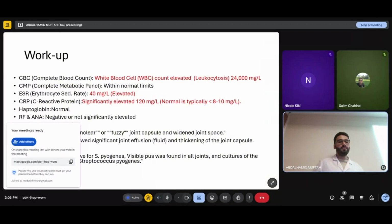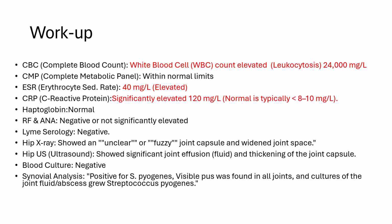Okay, the workup was like this. CBC was high, 24,000. The CMP is normal. ESR is high. CRP is high. Haptoglobin is normal. Rheumatoid factor is normal. Lyme is normal. X-ray shows a fuzzy joint capsule with a widened joint space. Ultrasound shows significant joint effusion, fluid and thickening of the joint capsule. Blood culture was negative. And synovial analysis.